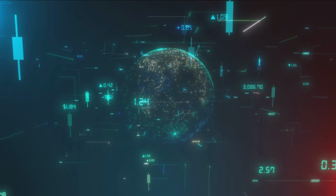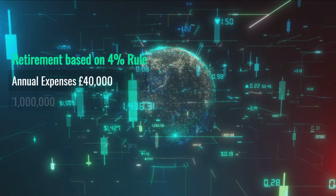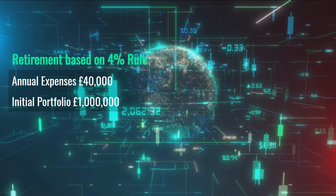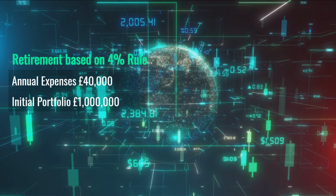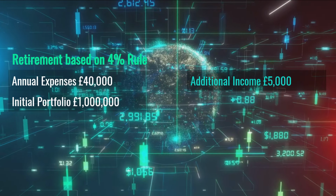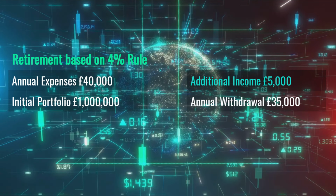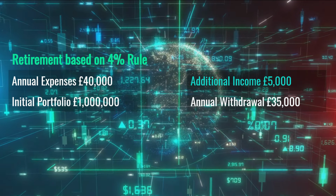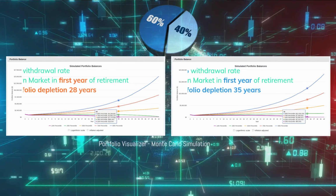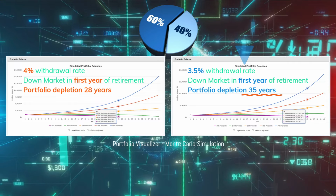For example, let's say you started retirement targeting a £40,000 annual withdrawal from a £1 million portfolio. This is your standard 4% initial withdrawal rate, but the principle stands, regardless of the rate. Let's suppose you earn £5,000 a year from a part-time job, or from letting out one of your spare rooms. This means you need only draw £35,000 from your investment portfolio, effectively reducing your withdrawal rate from 4% down to just 3.5%. Reducing your withdrawal rate by 0.5% can significantly enhance portfolio longevity.